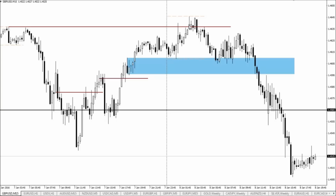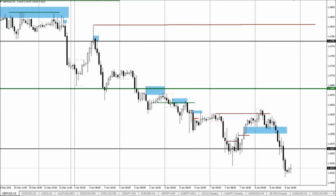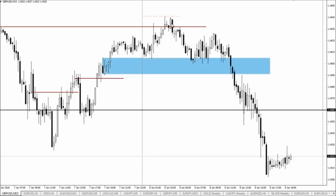So it's come back, taken out the high, and it does go into a block here. It goes into the H1 block, so that's perfect. If this was a London open setup, this is actually a nice sell. And then if you're not confident to short that, you wait for the breakdown. It breaks down here.